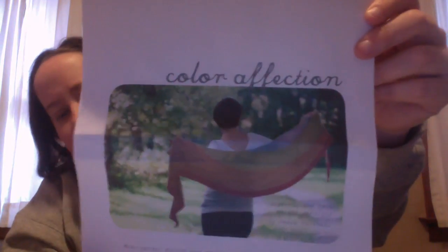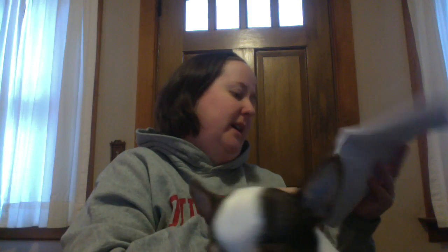Next is the color affection, which is still stunted because I can't decide on what color to do next. I think I've actually decided that I'm going to go with a white or a cream, probably a white. I paid for a pattern on Ravelry by Vera Villamaki.